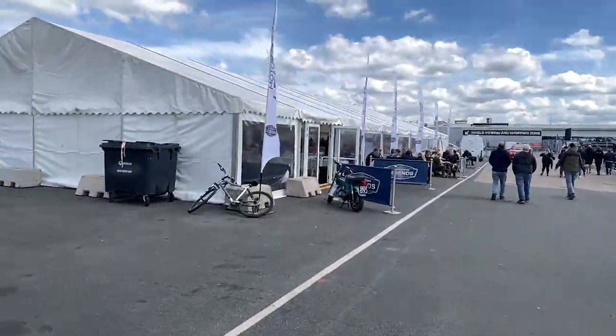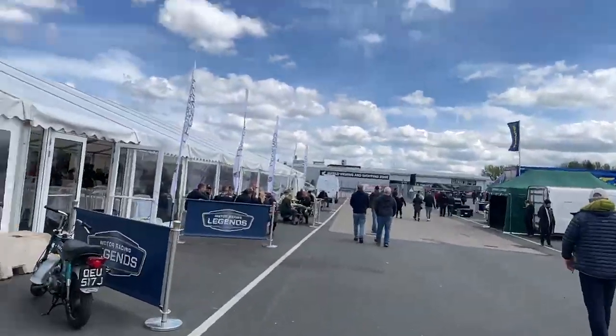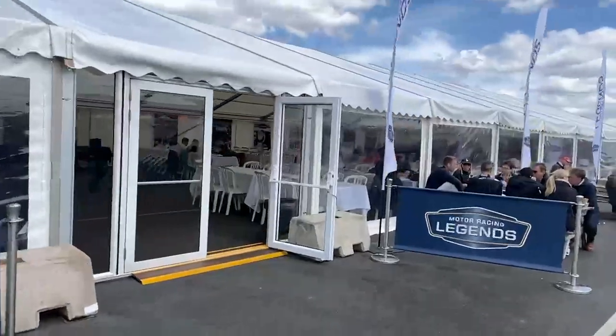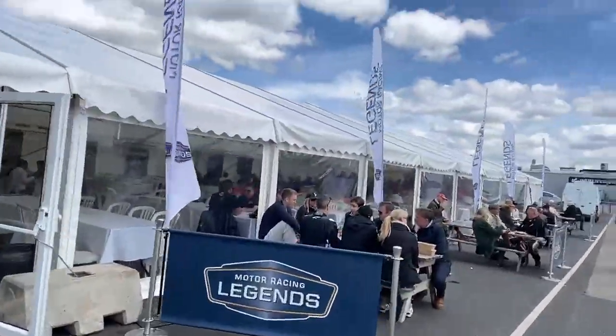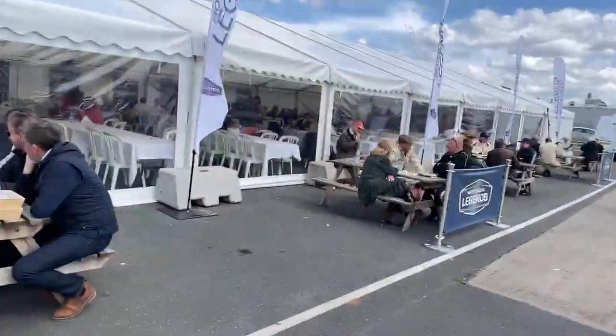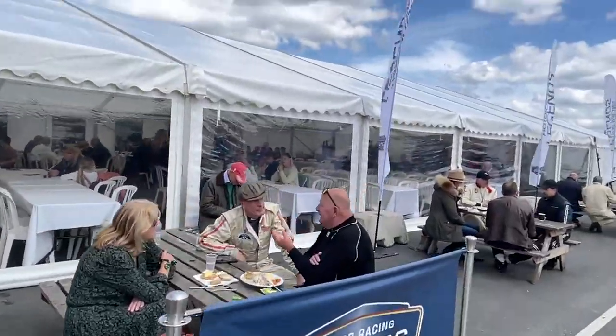Oh, now something we've always loved to do on this stream is critique hospitality areas, and we're going to do that here with the Motorsport Legends people. It looks good, but plastic chairs, I don't know. I'm thinking 6 out of 10. Must try harder, plastic chairs.